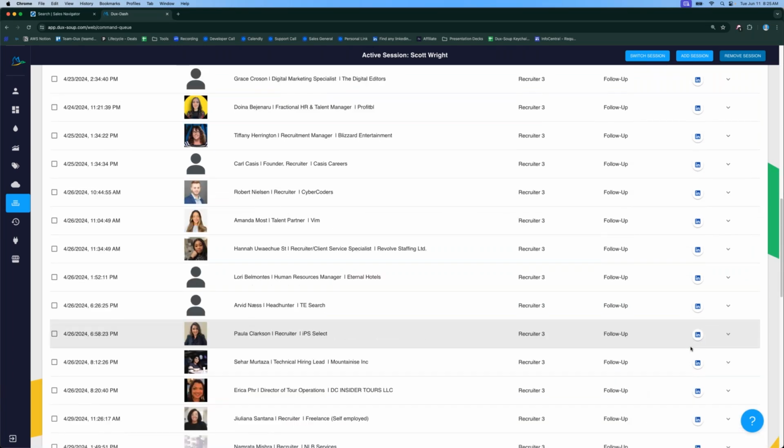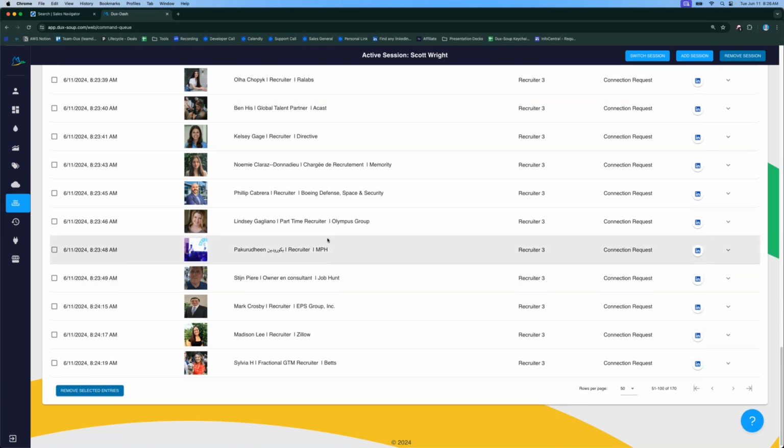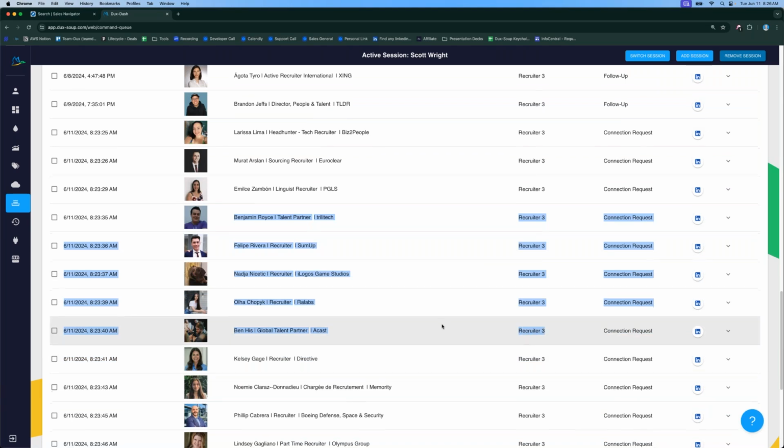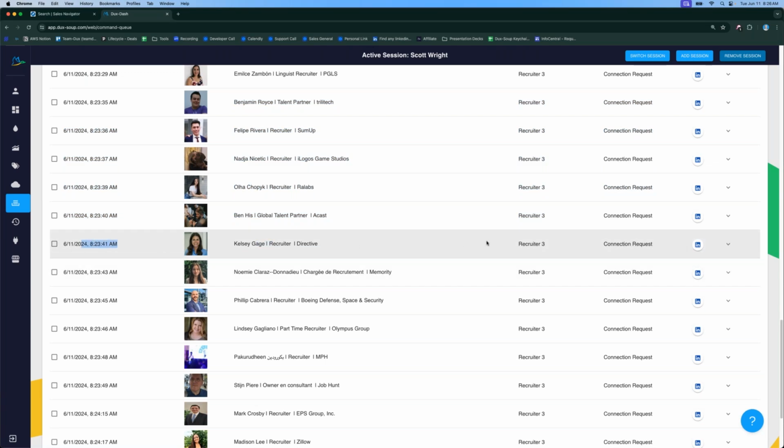And as I'm looking at the date here, and this is today. So here, as you can see, it's queuing up Benjamin, Felipe, Nadia, Ben, Kelsey, and these are all from today. So these are all queued up actions. Dux-Soup hasn't taken them yet. It will though throughout the day, and it will go until it hits its throttle of either 25 or whatever the connection messages is, or first degree if you're doing first degree. And you can change those settings still, which I'll go over here in just a minute.